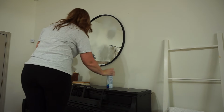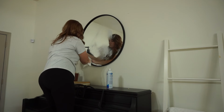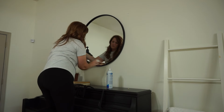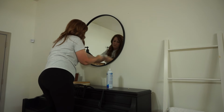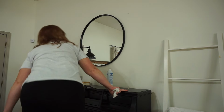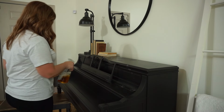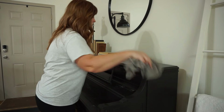I am really trying to be intentional and not go out and buy any new things, although it is so tempting and there's so many pretty new things out this year for fall. But I am really trying to focus on just being creative with what I have, and I definitely don't want to keep things the same each year. That's just not who I am. I'd like to change things up, move it around. I want it to feel like new. So with that being said, I'm going to give this piano a good wipe down, and then we're going to get started decorating.